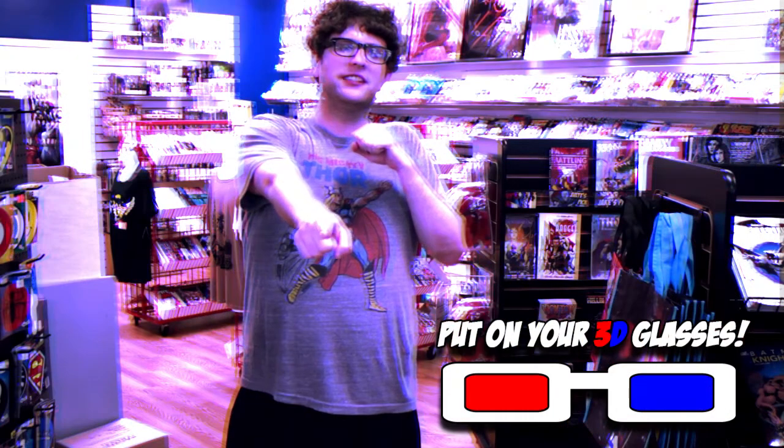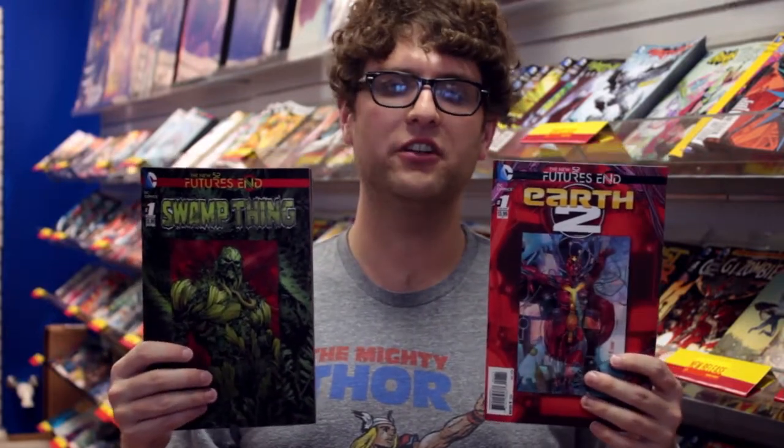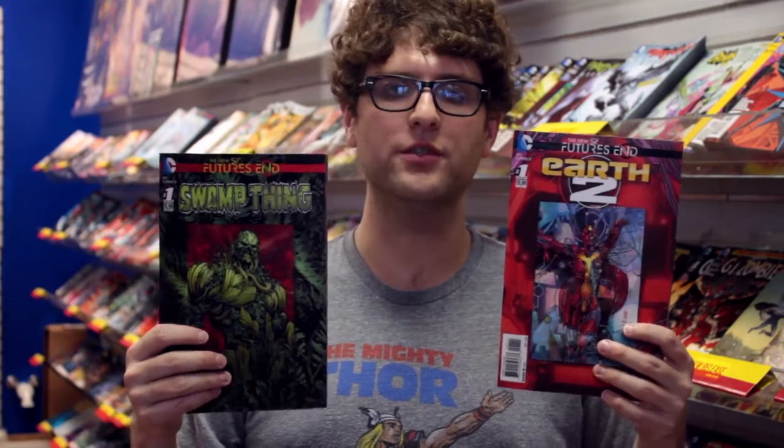This week, Collectibles Etc goes 3D. Just kidding about the 3D, but it is Lenticular Covers Month at DC Comics. All this month, all of the covers will have the Lenticular covers like they did last year.